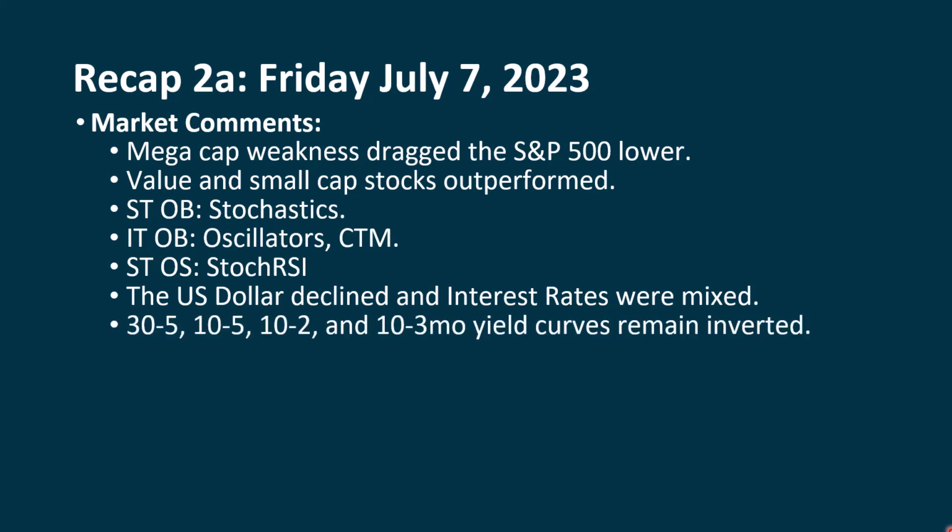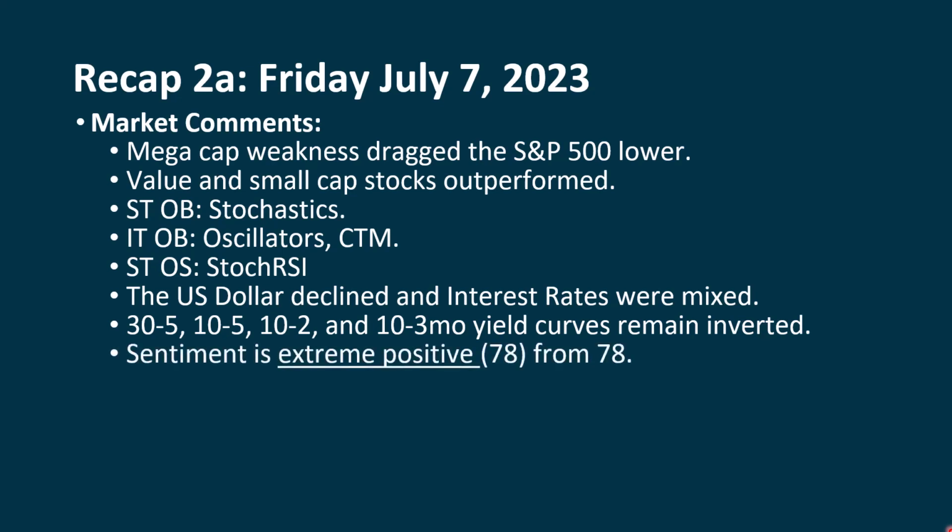We still have all of our yield curves that remain inverted. Sentiment is still extreme. We're at 78. When we get down to 75 and below, that's where we drop into positive territory. When we're above 75, we continue to be extreme.